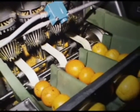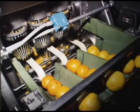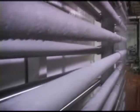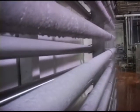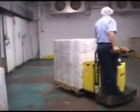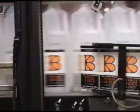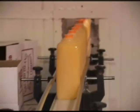Back in the main facility, the fruit works its way through the grading process over to the extractors, which squeeze the juice out and pipe it over to the bottling operation. Within minutes, the bottles are sealed, packed, and placed on trucks. This is a very precise and carefully controlled process that is amazing to watch. Every step of the way, the cold chain is maintained to ensure that the juice remains at peak flavor.